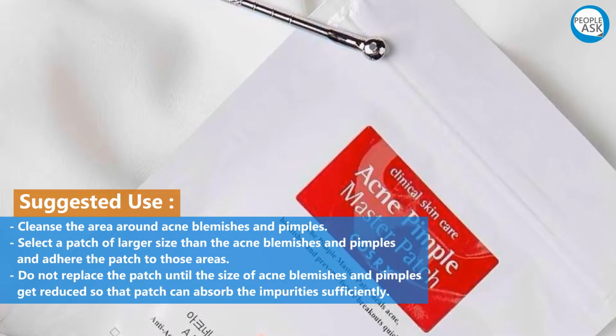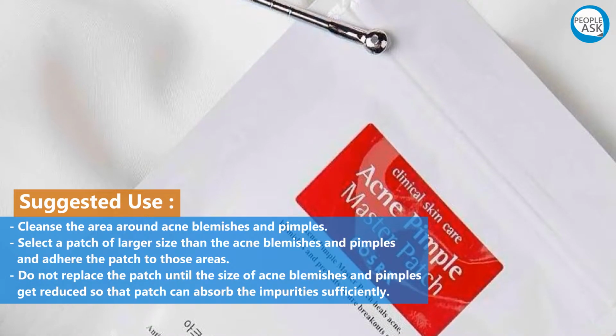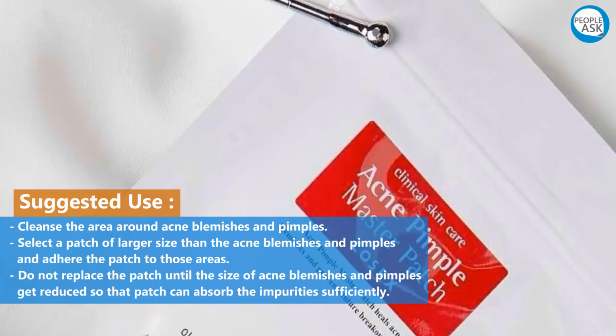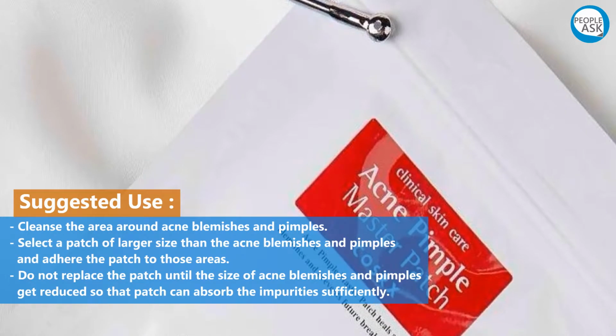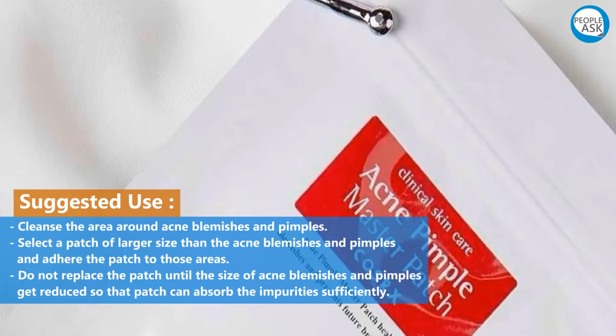Suggested use. Cleanse the area around acne blemishes and pimples. Select a patch of larger size than the acne blemishes and pimples and adhere the patch to those areas. Do not replace the patch until the size of acne blemishes and pimples gets reduced so that the patch can absorb the impurities efficiently.